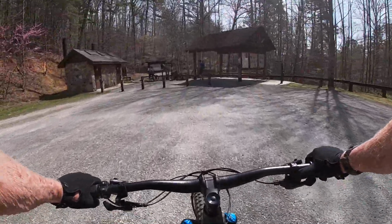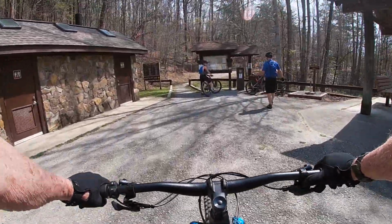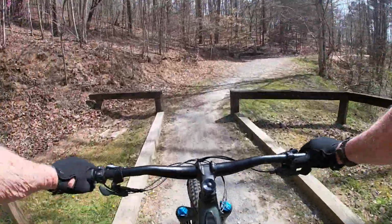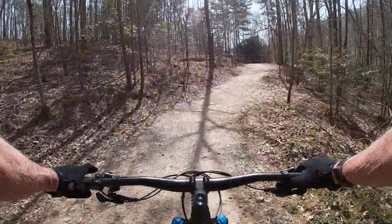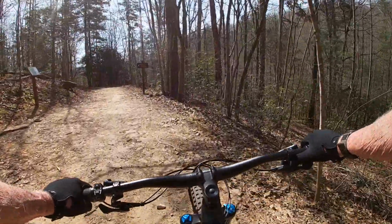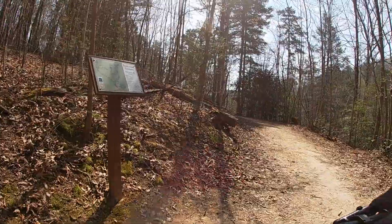So Tsali is divided into two sides. On one side is right and left loop, and on the other side is Mouse Branch and Thompson. And today I'm riding the left loop. They alternate days so that horses and hikers can use the alternate routes. And going straight here will take you to the right loop.